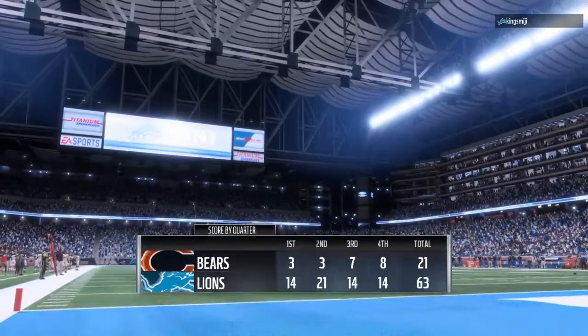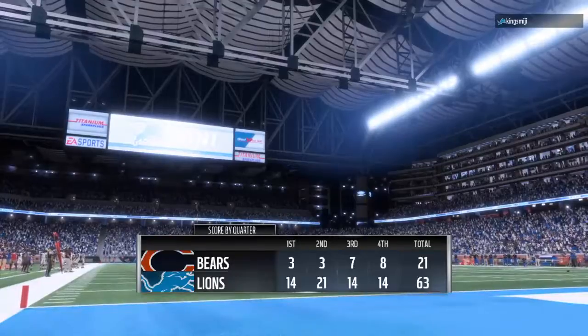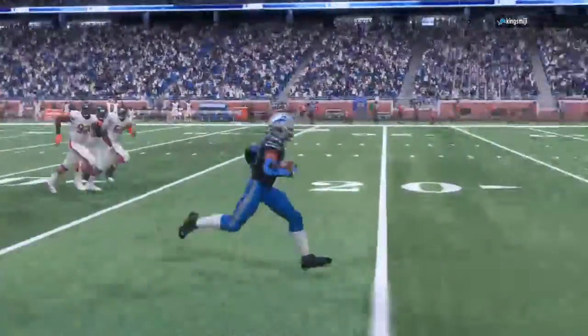So for Detroit, they close out this first half at a very solid 6-2, and they'll get to stay home again.